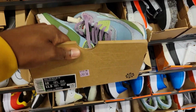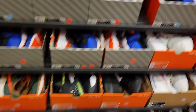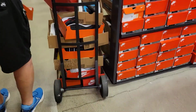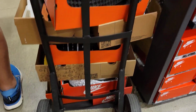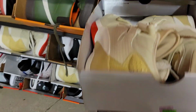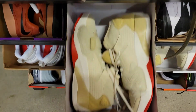We got Air Max 90s, 140, size 10, still full retail, but you got the 20% off the tag. Runners, trainers, nothing that we're looking for. Okay. Zions over here also. This is 99 for 10.5 with 20% off. We got 2 pair of them here.